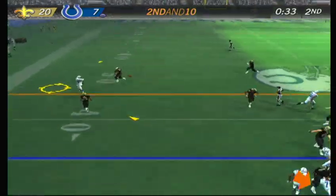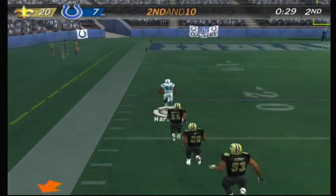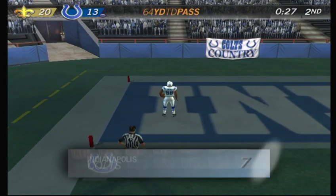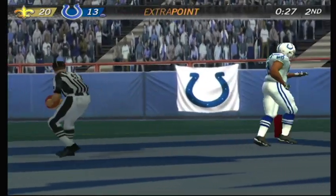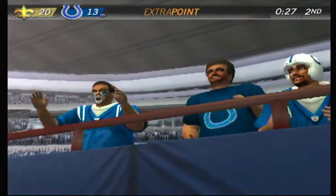Blitz is coming with the pass. The 40, the 30, the 20, the 10. Touchdown, Indianapolis. Marvin Harrison not only uses his speed to go vertical and do those things, but he also uses his quickness to get inside and find holes in the secondary.